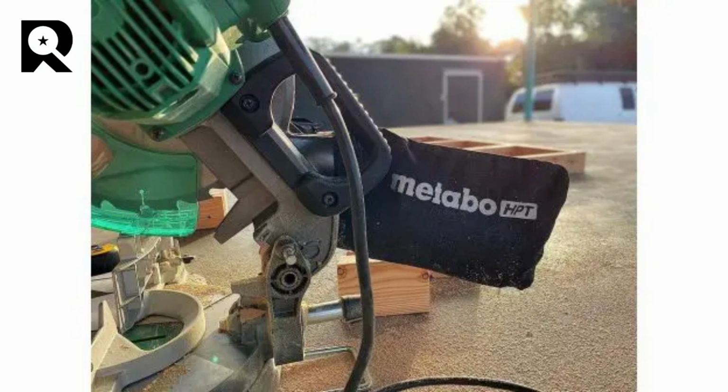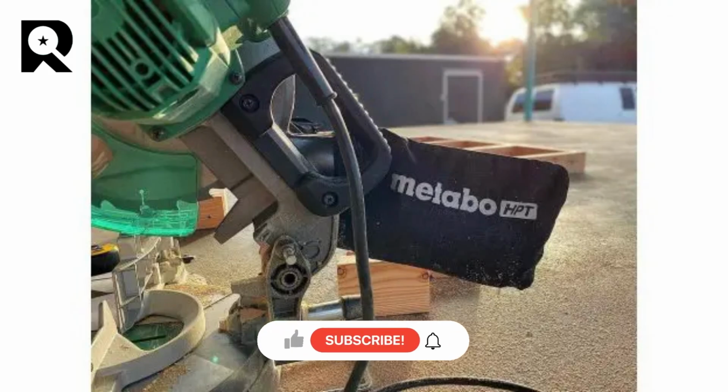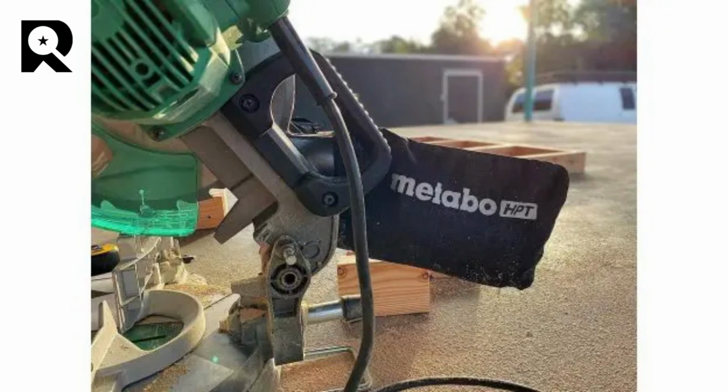Additionally, the build quality, while sturdy enough for light to medium-duty tasks, may not withstand heavy, continuous use like more expensive, professional-grade models. That said, for its affordable price point, this miter saw offers solid performance and reliability, making it a great entry-level option for hobbyists and DIYers looking for a cost-effective yet efficient tool for home improvement projects.